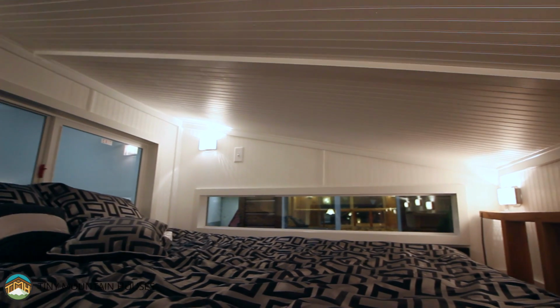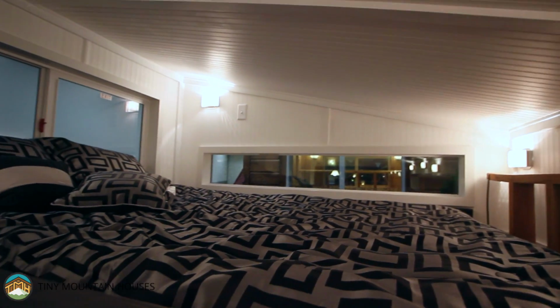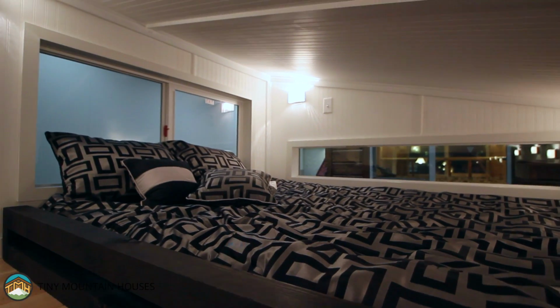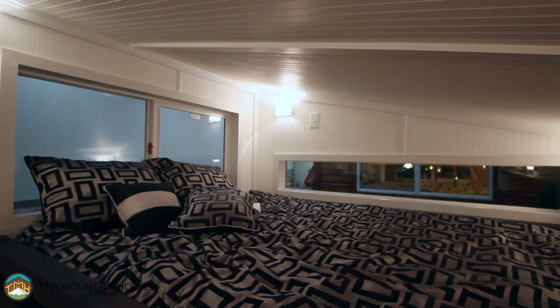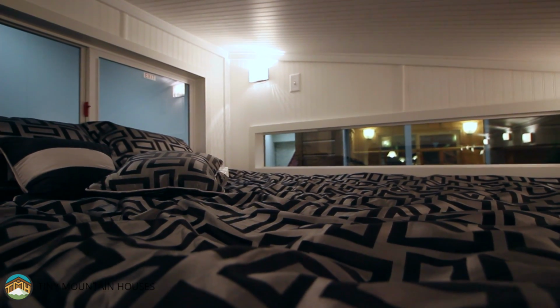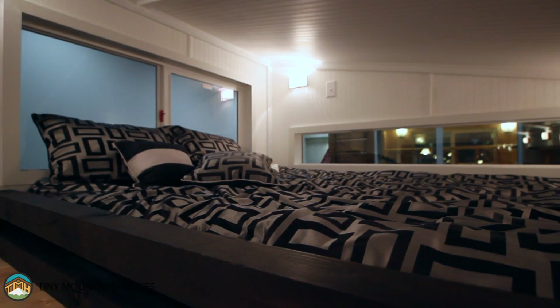What you see in terms of a bed here is a queen size. You can put a king up here. There's almost 4 feet of headspace at the peak. And you notice the switch on the rear wall. It's a 3-way switch. In other words, you turn the light on from downstairs, you come up, maybe you're going to bed, read your book, it's time to go to sleep, you just flick it off.